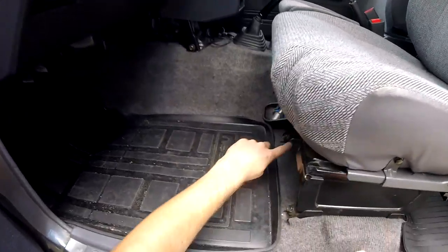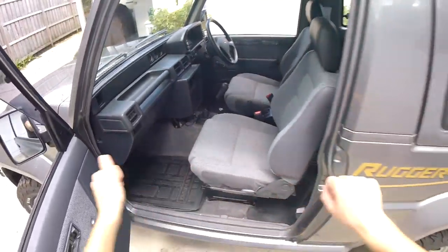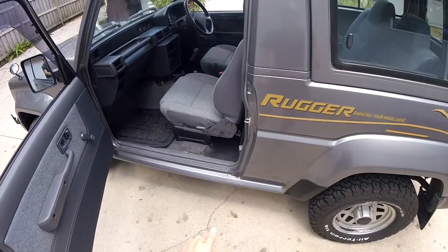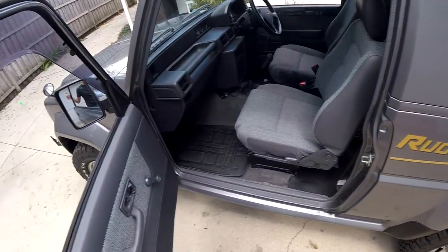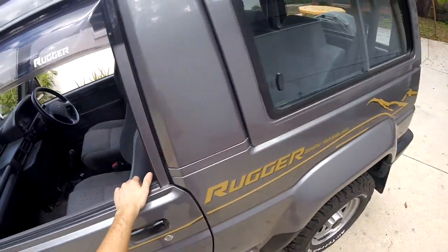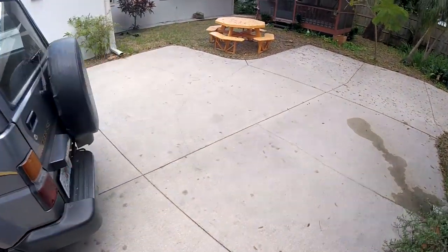And then the other part about this bottle jack is you need one of those long sticks to attach to it and then spin it. Normally it goes under the hood. It is missing, so I do not have that. And then I'll pop the hood later too. Anyway, rear.